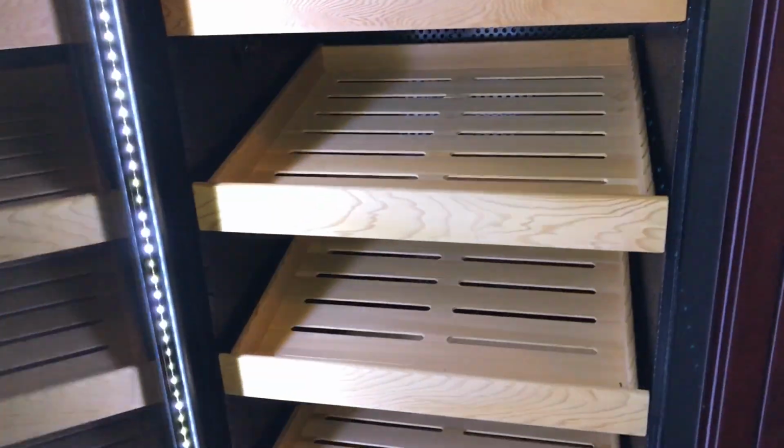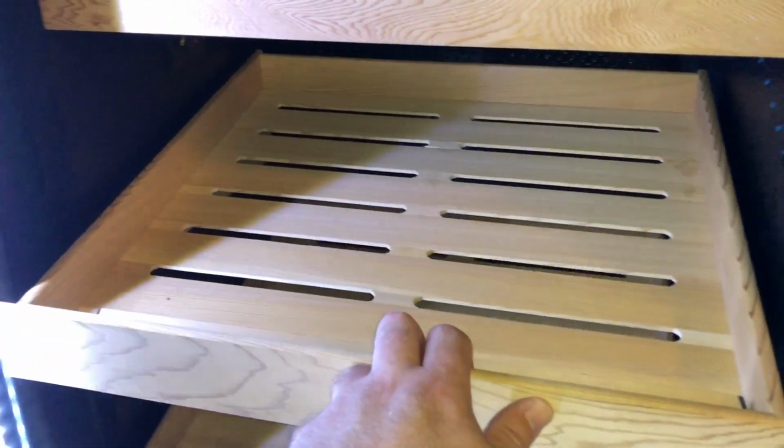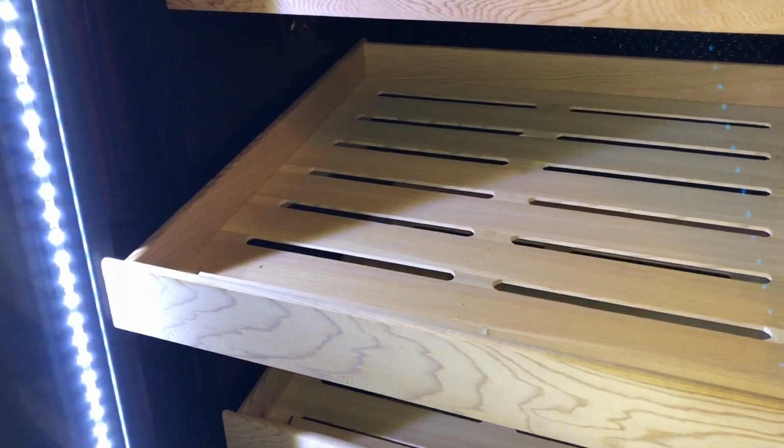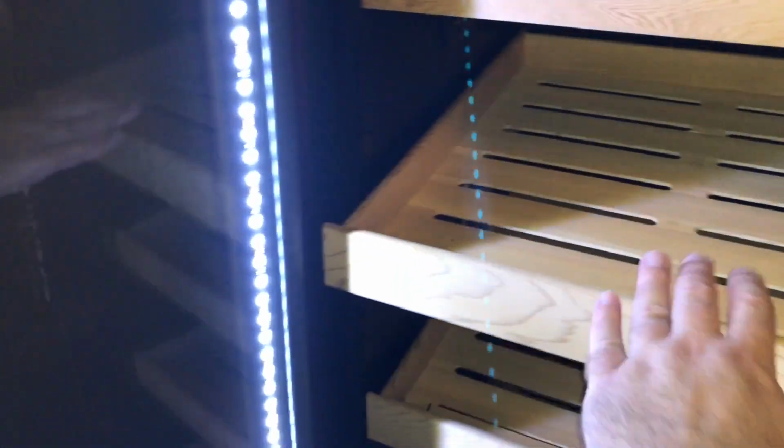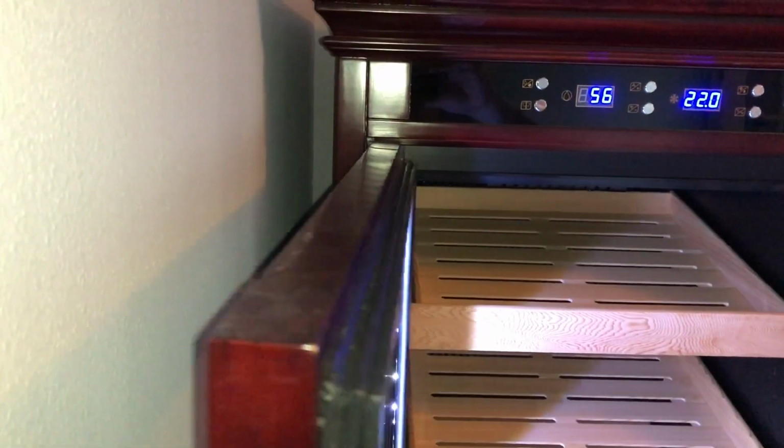That is perfect. Let's see how it looks with it open. Oh wow, this light over here actually shines that way. Yeah, my fears of not being able to see the stock are completely unfounded. Now you do have to open the door just slightly wider than 90 degrees to get the shelves to clear, but that's it, just that amount.